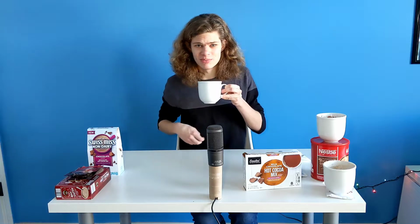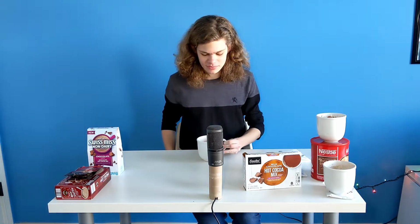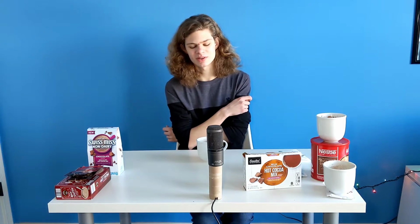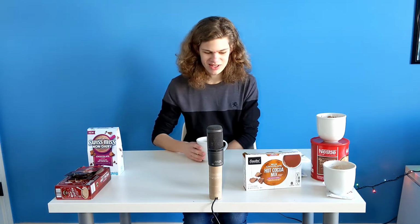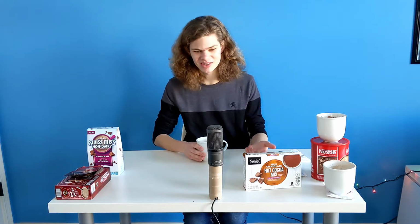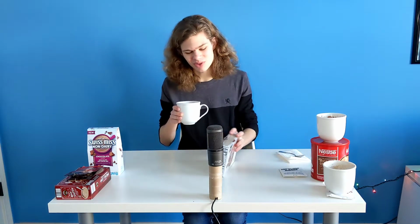No, that's bad. Oh, that's really bad. That doesn't taste right at all. It's mixed up, but it kind of tastes a little bit like a powder, like there's powdered sugar in there instead of the grain kind of sugar. But it tastes weird. I don't know if it's that the cocoa's not quite as high quality as the rest, or if it's because of the sugar or because of both. I'm assuming it's probably both.